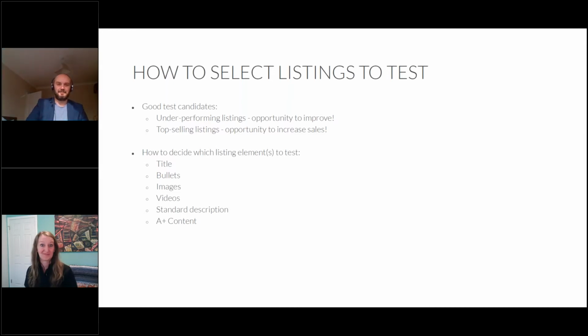Yep, exactly. And yeah, so let's say you've identified listings you want to test. Now it's like, what within those listings are you wanting to test, right? There's the obvious listing elements that we have listed there, the title, bullet, images, but there's a lot of things outside of the very obvious that you can also test. So one example, we actually have a team member at Kaspien right now who is doing a test on images and getting them submitted into Amazon.